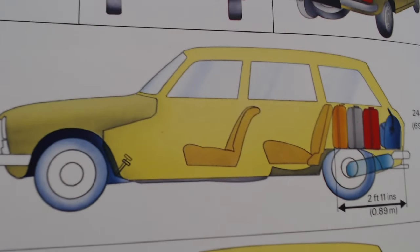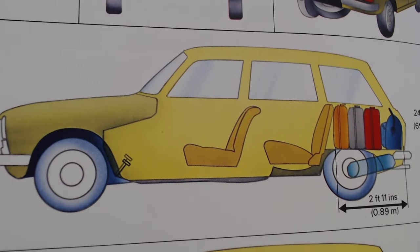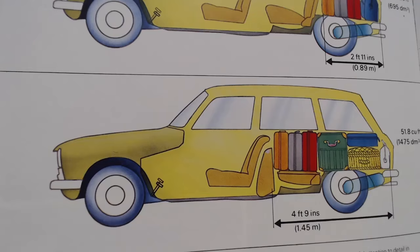And then you get these nice little images showing space in the back there where you can put your suitcases. And of course the practicality of being able to fold that rear seat down to increase your load area.